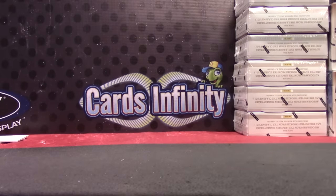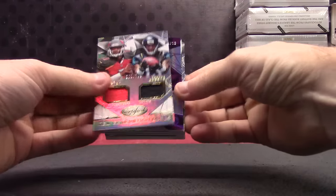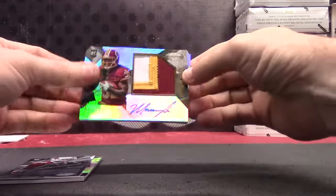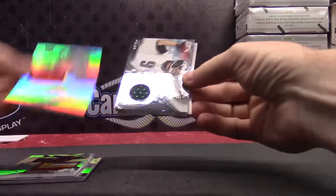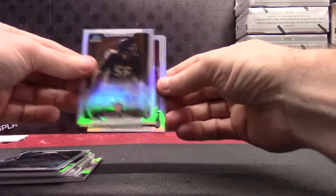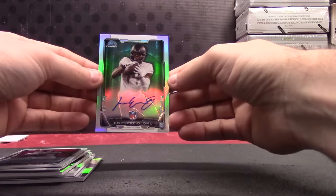Alrighty, let's recap it. Jameis Winston, Rashad Green, dual jersey, 4/10, that was your shortest printed card, Matt Stafford. $2.99, J.J. Nelson, Matt Jones, rookie patch autograph, jersey of David Johnson, got a lot of running backs, Nick Foles jersey, Levi Norwood, Shane Ray, Javorius Allen, and Ifo Ekpre Alamu.